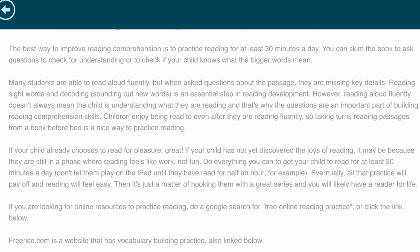Do everything you can to get your child to read for at least 30 minutes a day. Don't let them play on the iPad, for example, until they have read for half an hour. Eventually, all that practice will pay off and reading will feel easy. Then it's just a matter of hooking them with a great series and you will likely have a reader for life.